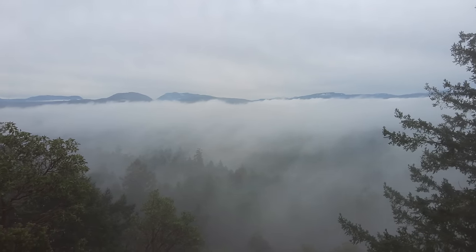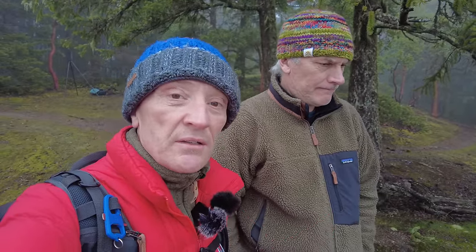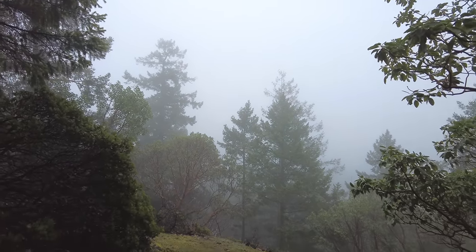Adam's doing a time lapse. I was going to go on the trail behind us, but Adam said there isn't as much fog down there. So what I'm going to do is retrace my steps to where I came first thing and see if there's anything I missed. So we're going to get on, try for some more images.